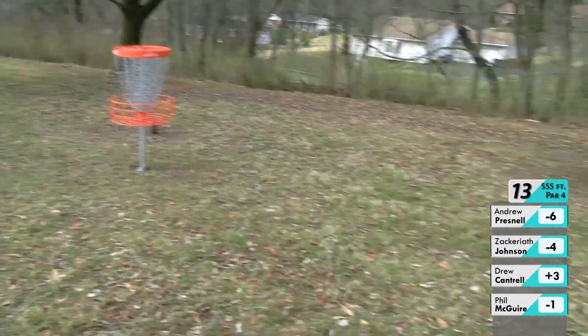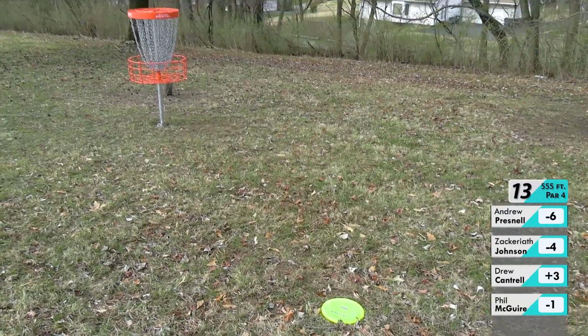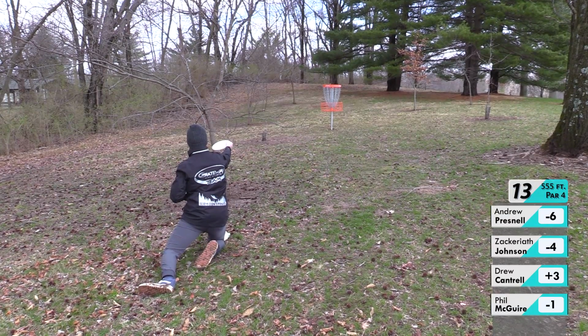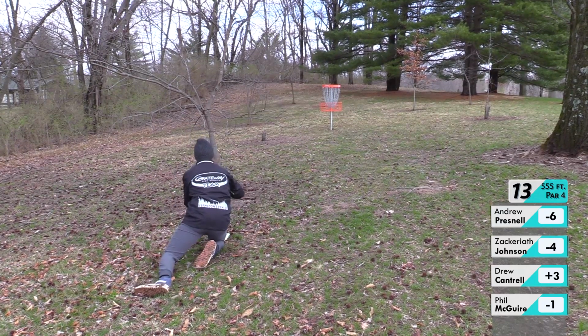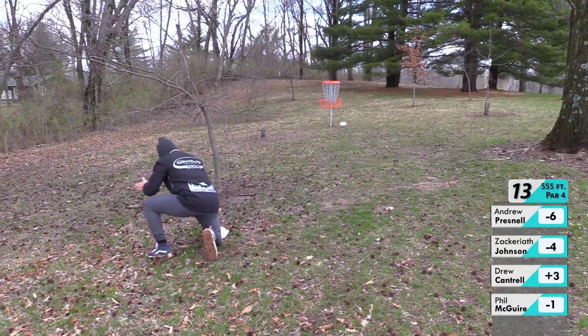What was this hole playing today? This was playing as the 6th hardest hole on the day, 0.32 strokes over par. Makes sense. I mean, probably not a lot of birdies. There were 4 birdies. Yeah.